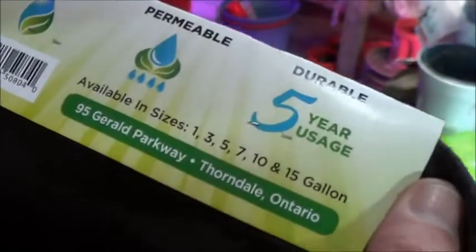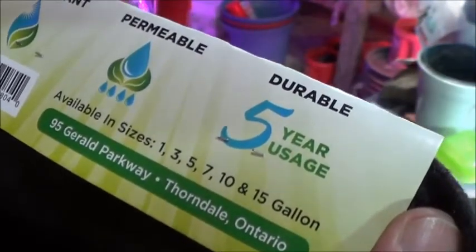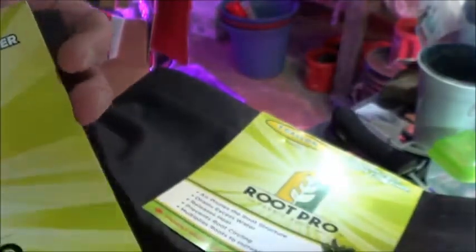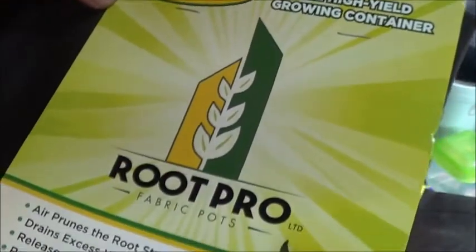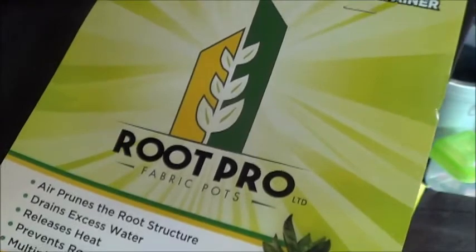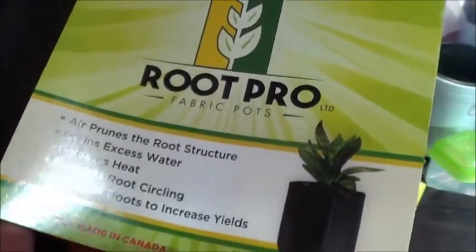Seems like it's a felt type fabric. See what I can see on the label here. Available in sizes 1, 3, 5, 7, 10, and 15 gallon. UV resistant, permeable, durable. 5 years. 5 years from a fabric pot. That sounds pretty good. Air prunes the root structure, drains excess water, releases heat, prevents root circling, multiplies roots to increase yields. That all sounds pretty good to me.